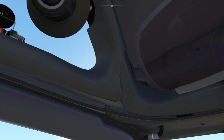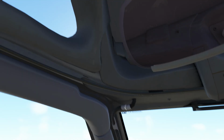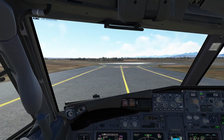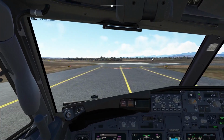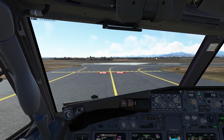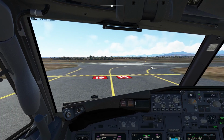I am using the 737 with the eyebrow windows. I do like them. I think they're a nice touch. But I believe in real life they're not very practical. And I've heard how pilots tend to stuff navigation charts.